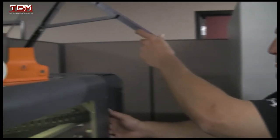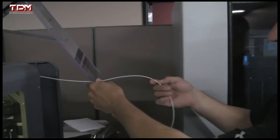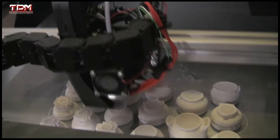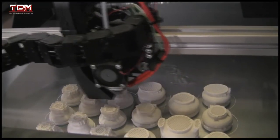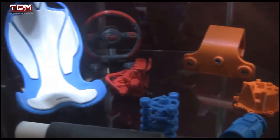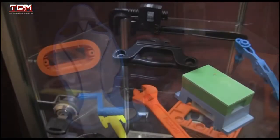This process extrudes a strand of composite filament to a smaller diameter, the size of your typical thickness of a piece of hair. It prints layer after layer until your part is done. So far, your imagination is your only limitation. It's an exciting time to be an engineer.